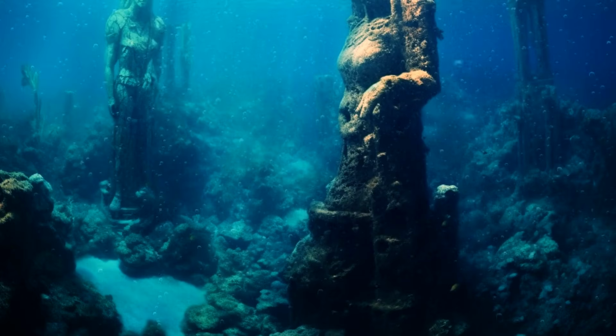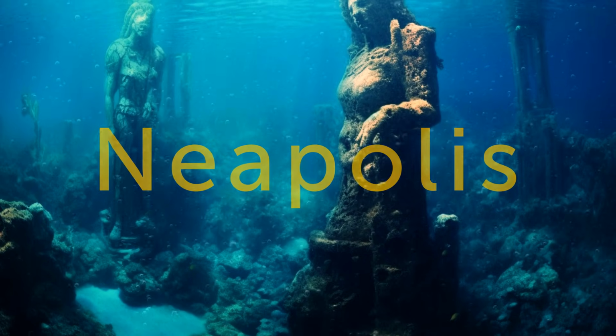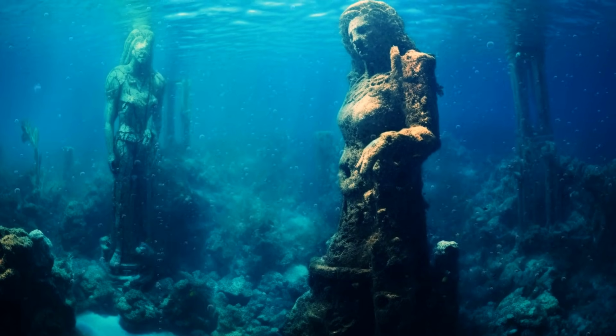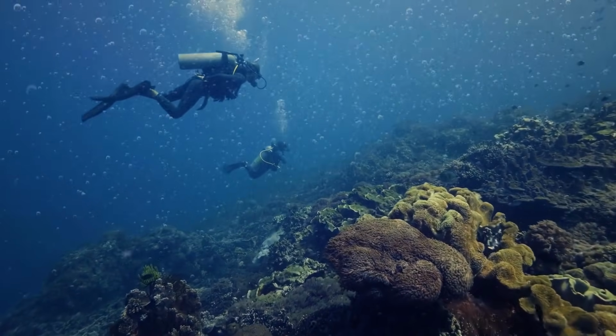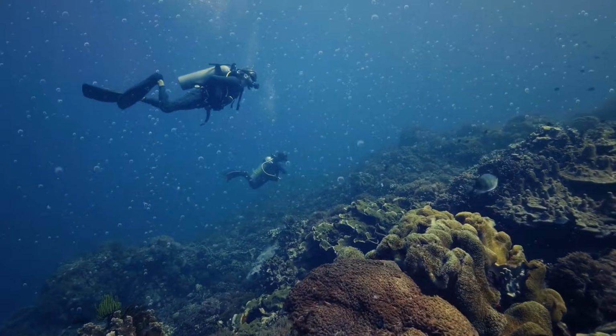The next one is an underwater city. Neapolis is a city washed away by a tsunami. It was built on the coast of North Africa nearly 1,700 years ago. Divers uncovered the city's remains in 2017. Researchers have also discovered Roman columns, as well as household goods and tools.